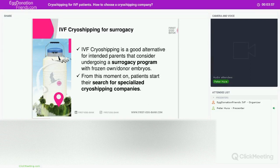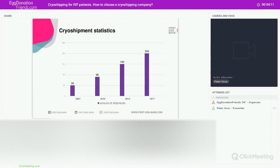Going to the history of our company, we started to perform cryo transportation in 2007, and till 2017, the number of shipments has grown to over 200 per year. Our first shipment was delivered to Israel, where two wonderful babies were born from the delivered embryos.